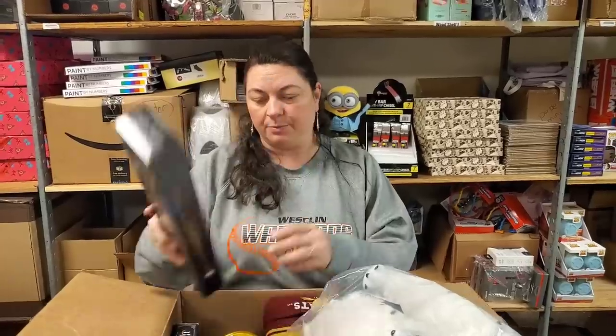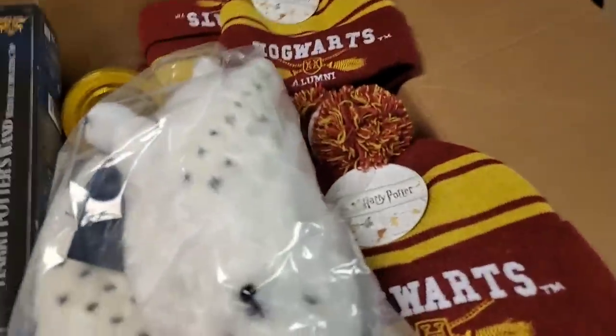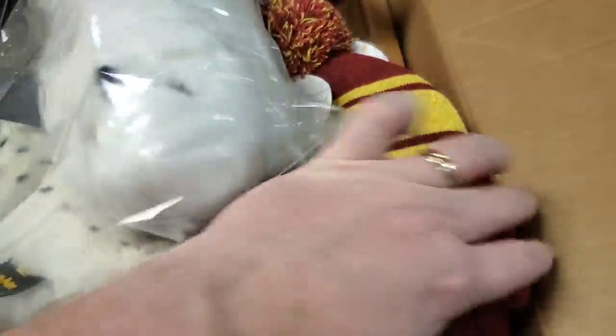You can buy them for like $100 and some odd dollars and they get your name engraved and yada, yada, yada. Crazy. So we have a bunch more of that stuff. I think that's it. Awesome. Maybe more than that.